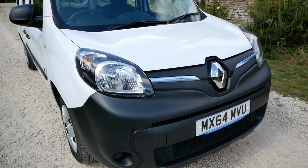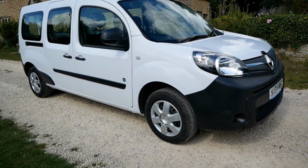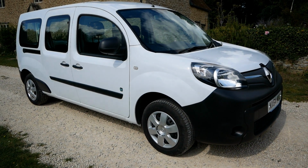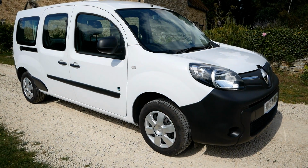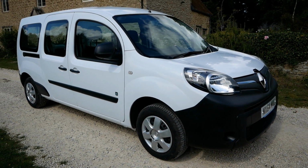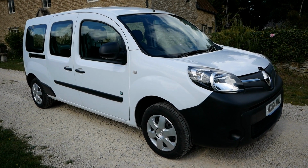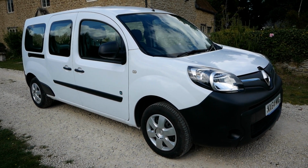This one has got 100% battery state of health. I've scanned the battery and it's still at 100%, and this would do about 90 miles in the summer. Obviously it depends on driving style. I will be doing a range test on this either later this evening or tomorrow. I'll put all the details on the website with extra photos in the photo gallery so you can have a look at the dash and have a look how many miles I've done.